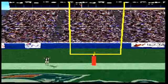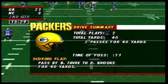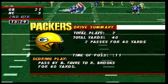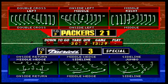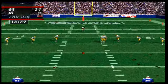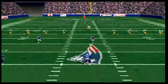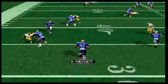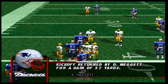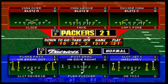Good. Let's take a look at that scoring drive. Conway, back to kick it off. So it's now first and 10 on their own 39.